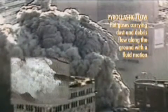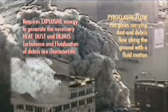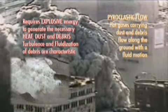Looked like it had been done by a demolition crew. The whole thing just collapsing down on itself, and another big, huge plume of gray and white smoke shooting up into the air, and then more of the smoke billowing up the street here. Once again, our definition of a pyroclastic flow: hot gases carrying dust and debris flow along the ground with a fluid motion. It requires explosive energy to generate the necessary heat, dust, and debris. Turbulence and fluidization of debris are characteristic.